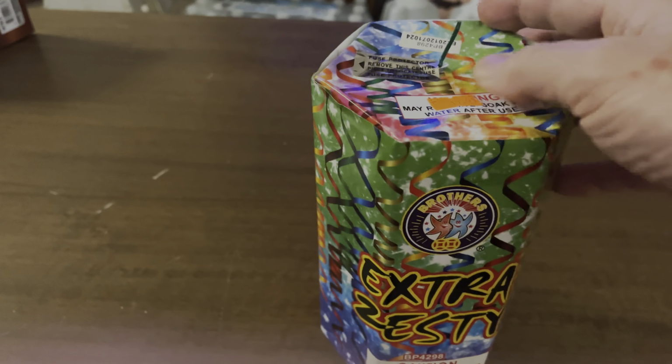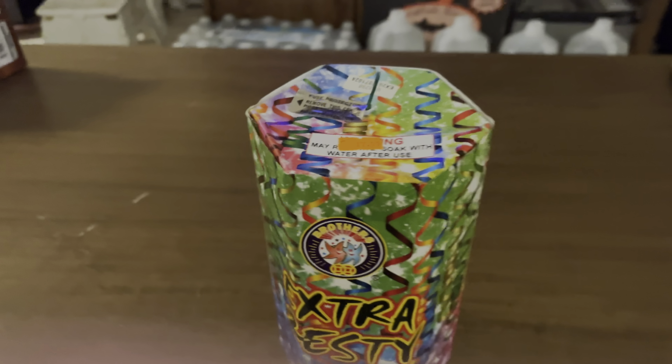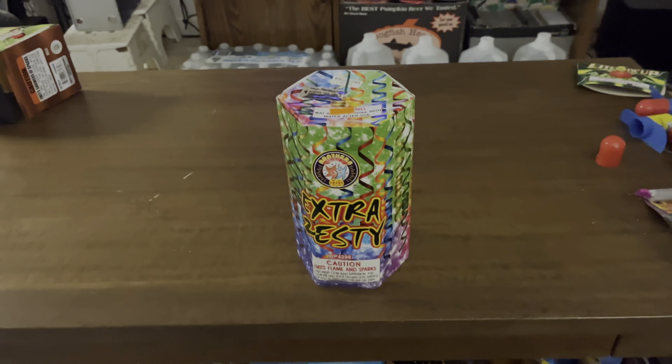Probably three tubes, vents, maybe four. I can't wait to see this. Bought this for $17.99.